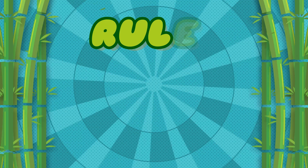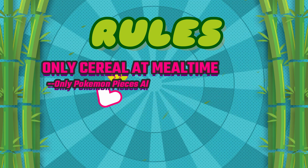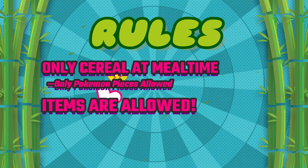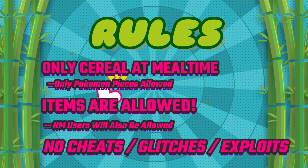During mealtime, I can only use the Pokemon cereal. Specifically, we can only use the bits that are actually Pokemon. This means we'll need to do a lot of sorting to remove all the non-Pokemon bits to get a pure run of just Pokemon breakfast fun. I will need to use items in mealtime though, unlike in most runs, but it's the price we pay to do this properly. I'll also need some utensils for HMs, and I will be allowed to use those in mealtime as well. Lastly, of course, I won't use any cheats, glitches, or exploits, aside from replacing our morning meal with cereal, so let's do this.